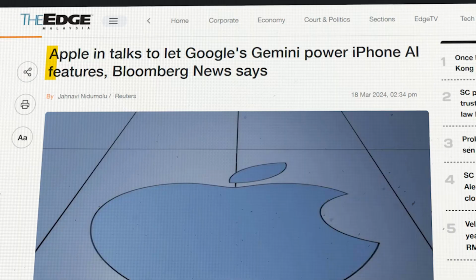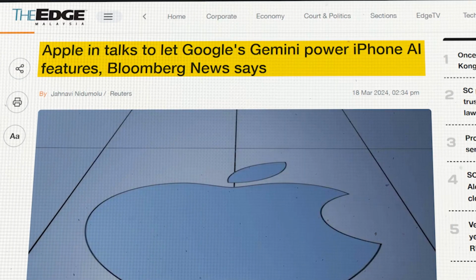So they have chosen Google in terms of their AI power going forward. iOS 18 is coming up probably in June, and the announcements are coming up in June, so it's not too far away. It's 3 months away, and Apple has big plans for its AI. Not sure how big, but mainly on phone for now. Nothing generative, I would think so.